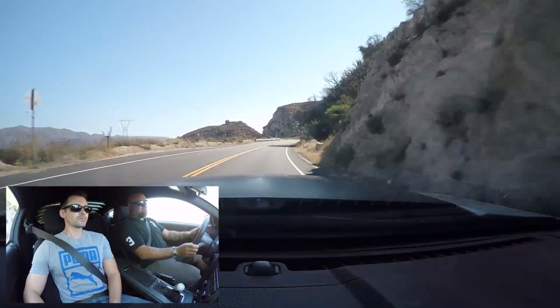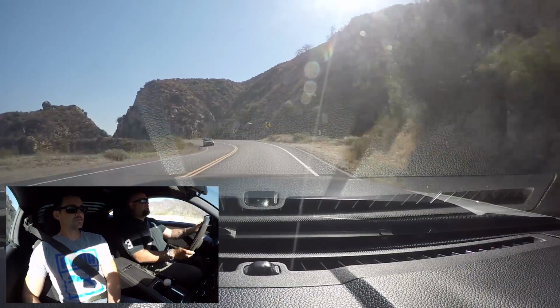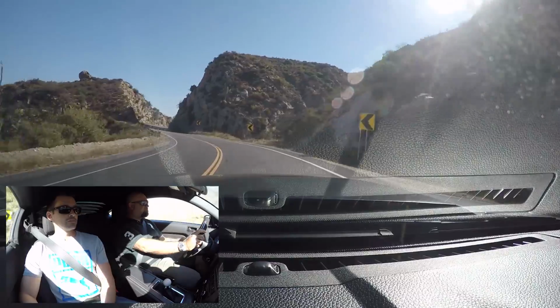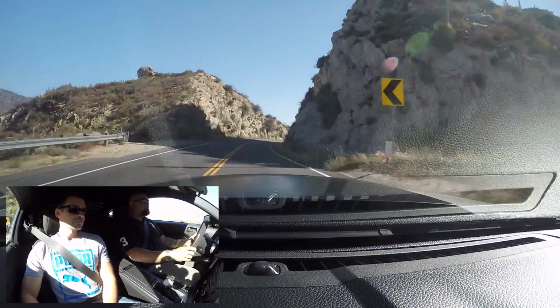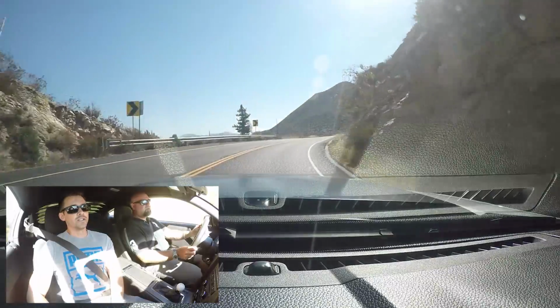It's got good grip though. Yeah. Except for going hard in first gear, it doesn't even really feel like it wants to rip the tires off the ground. It feels very manageable. It's got the normal twos.